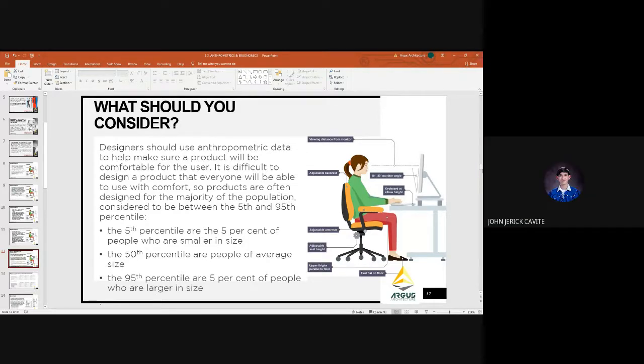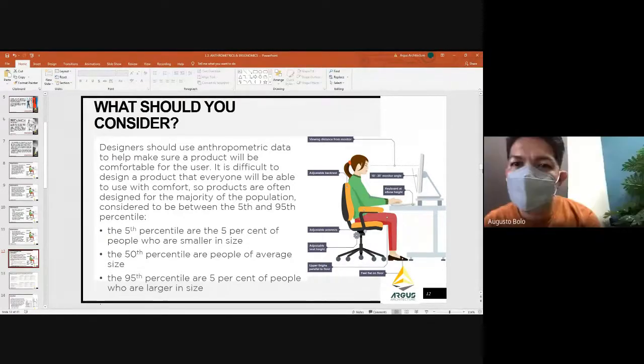What should you consider? Designers should have anthropometric data to help make sure a product will be comfortable for the user. It's difficult to design a product that everyone will be able to use with comfort. So products are often designed for the majority of the population, considered to be between the 5th and the 95th percentile. The 5th percentile are the 5% of people who are smaller in size. The 50th percentile are people of average size, while the 95th percentile are 5% of people who are larger in size. Okay, thank you, John Jerry, for reading that.